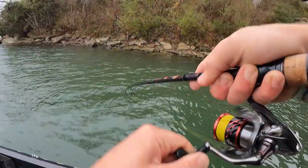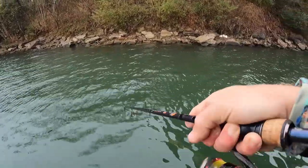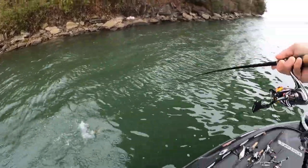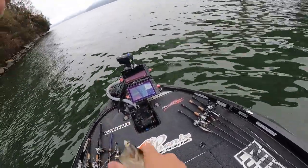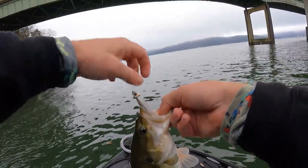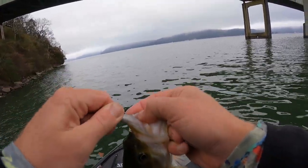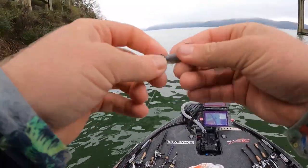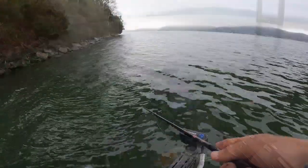There's another one, guys. Another spot, I think. Very next cast. Yeah, it is another spot. Nice. A little smaller for sure, but still a chunky little guy, maybe like a pound or so. The same thing, very next cast. Cool. There's a bunch more down there. I don't know if there's any big ones, but we'll catch a few more and see if we can come up with a big one.